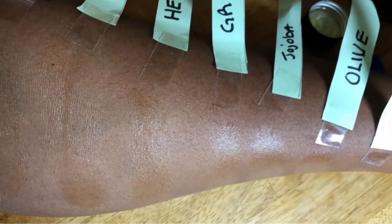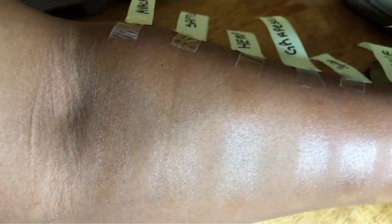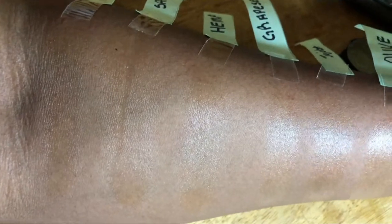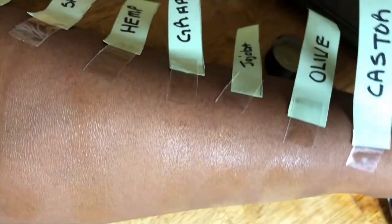So looking here, we can see the swatches, and already we can see the castor oil and the olive oil is pretty thick there. And I'm just putting in some clips of a microscope that I put on my scalp to show sebum buildup and also the effect of oils on your hair and your scalp. And you can see a nice little split end and single strand knot. So I'll link that video so you can watch it later. It's pretty fun.